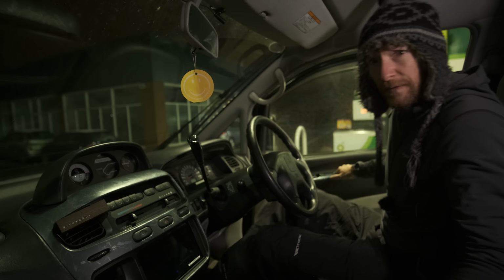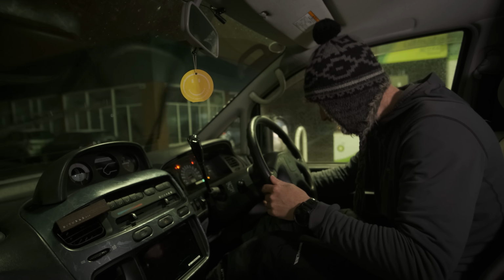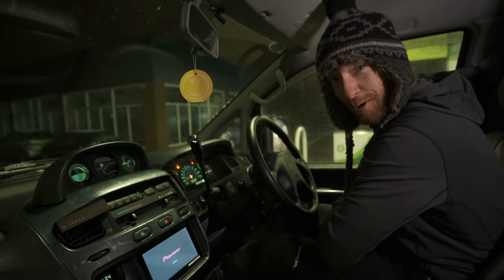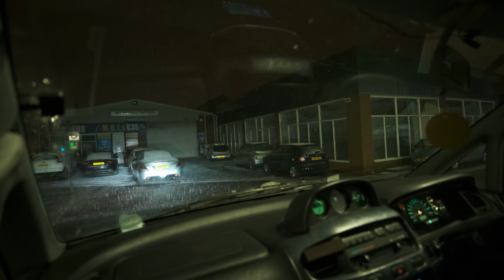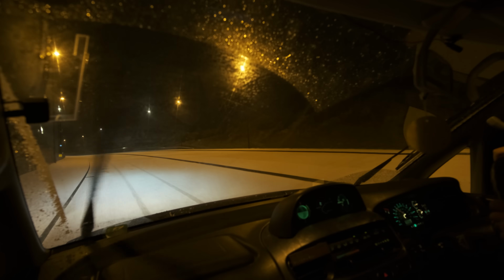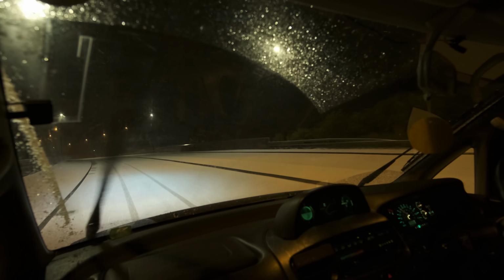Right. Oh, that was painful. I tell you what, better bloody well get an Arctic storm after paying for that. Right, onwards. Oh, it's snowing a little bit. Oh, it's coming down. Look at this, it's left the road with a centimetre of hailstone.